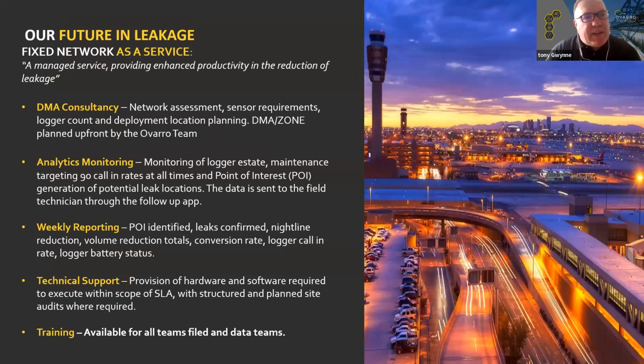So what do we do in Leak Navigator as a business? We take the initial DMA consultancy. So we take the schematic or the shape file from the client, and that's basically all the client does is give us the information, and they don't need to give us anything else. As long as the pipe material is on there, the DMA schematic is there, we can take everything from that, and then we have an automated planning system that we can look at. That we then deliver the analytics. So again, within Ovarro, within our automated system, the analytics runs within Atrium automatically, and every morning the data will be there for the desktop analyst to look at.